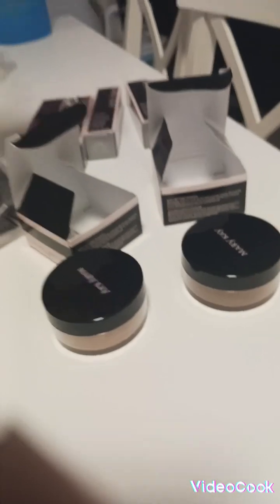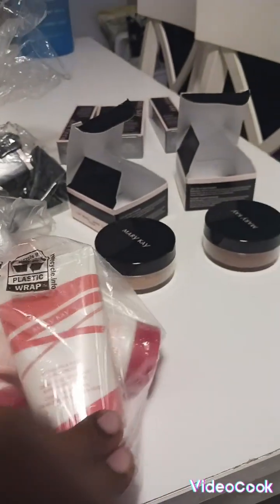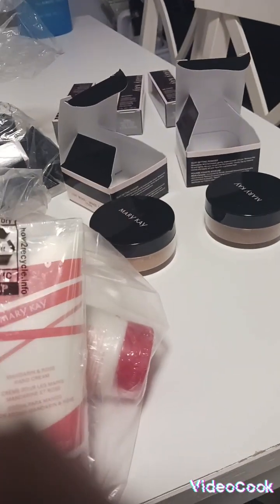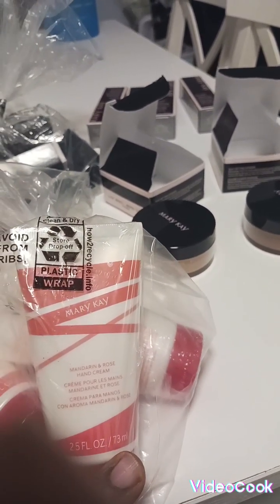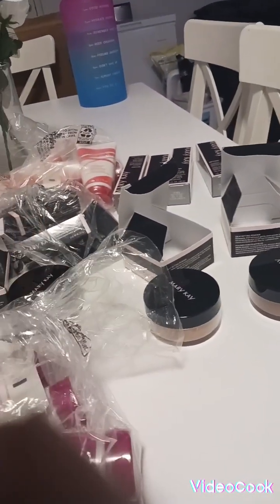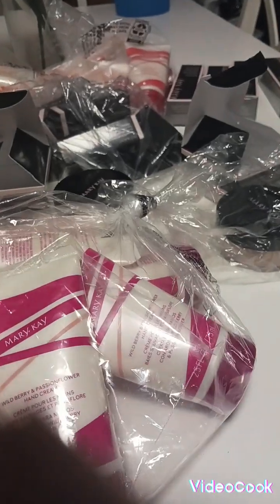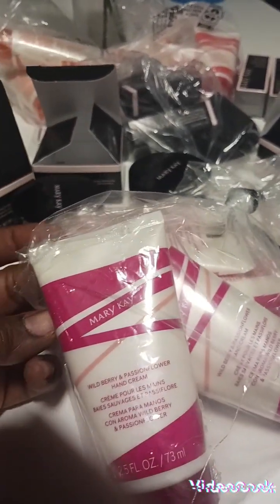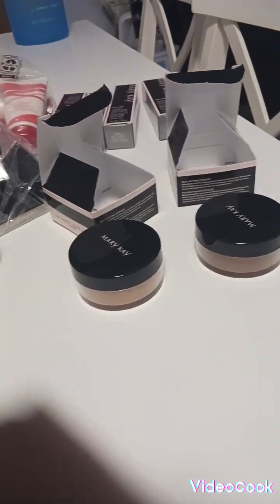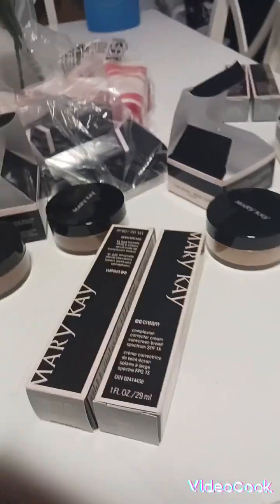And what I have back here is some hand cream that you can put in your purse, or in your locker when you're at the gym, or whatever the case may be. This is the Mandarin and Rose hand cream. Then I have the Mango Orange Cream hand cream. You can also put these in your drawer at your workstation, in your locker at the gym, or just keep it in your car or your purse. This one here is the Wild Berry Passion Flower Hand Cream. If you want to sample these and see how they smell, just let me know. I got your back. You know how I say it? Always try it before you buy it.